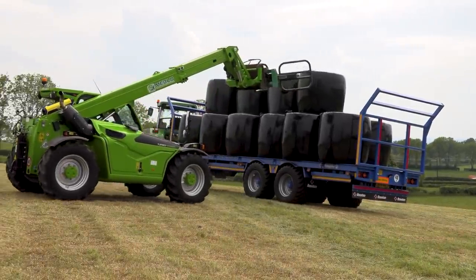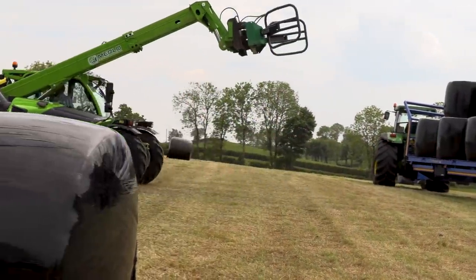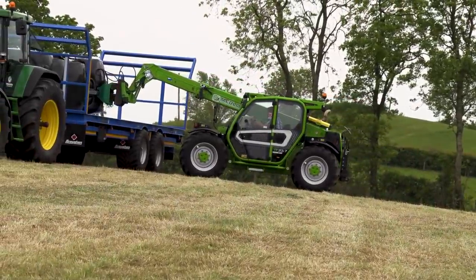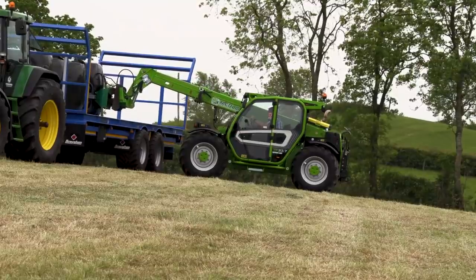But I must say, as far as I'm concerned, I particularly like the Merlo. I just find it very user friendly, very easy for me to operate and drive, and a lot of people probably say the same. To be 100% honest with you, I don't think it's going back. But anyway, I'd say it's here to stay.